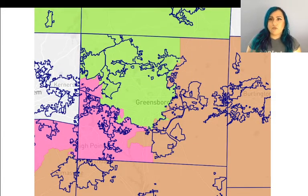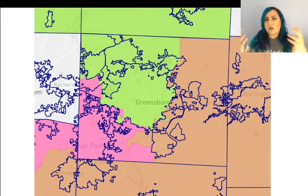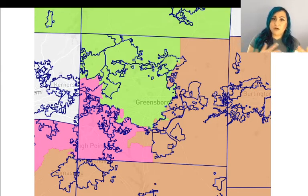So now looking at Guilford again, let's see what's happening with the actual cities inside of Guilford. As you can see, most but not all of Greensboro is in the green district. Most of High Point is in the pink district, or the part of High Point that's in Guilford County. And then parts of Greensboro and the rest of eastern Guilford County is in the brown district.